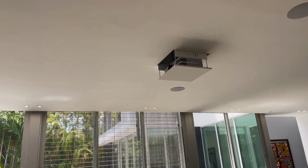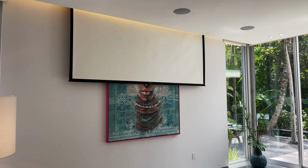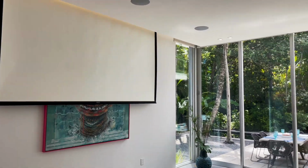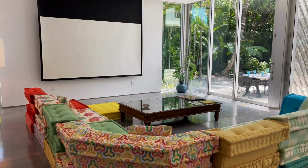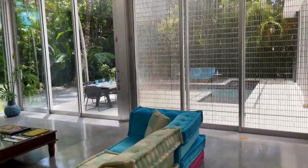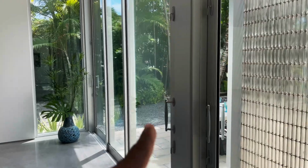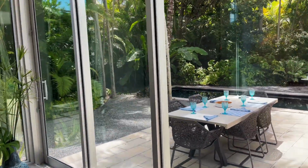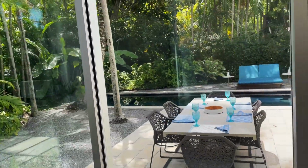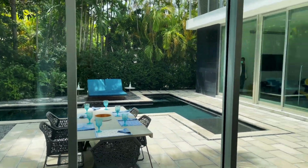The projector is built into the ceiling. At the push of a button, the screen comes down. This is the living room area, which is open to the pool outside. So all these doors are telescoping doors. They open also, bringing the outside into the inside.